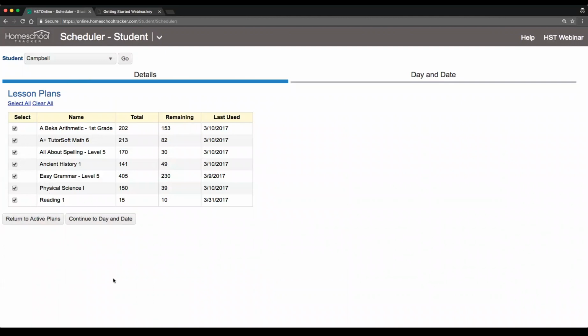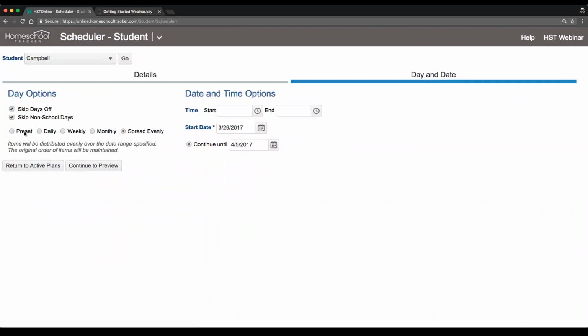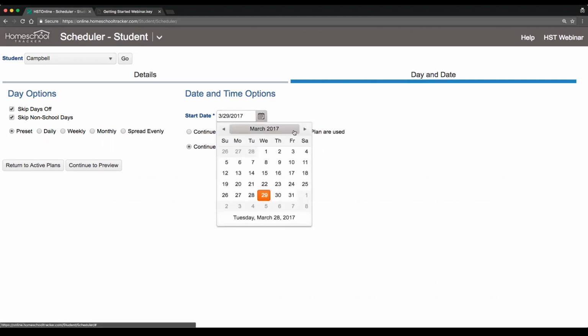I'm going to select all of them, and then I'm going to continue to day and date to schedule it. So what I want to do here, instead of setting specific days, I'm going to choose preset, right? By selecting preset, it's going to use those preset times from the previous screen to dictate my scheduling. And I'm going to choose a start date.